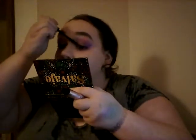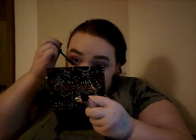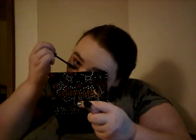I just think that that's part of the problem, because my pink palette, the Ooh La La, had the same issue. I used it twice now, and it's completely shattered, and I barely ever used it. The pans were loose when they came, and it's just not sturdy to me.